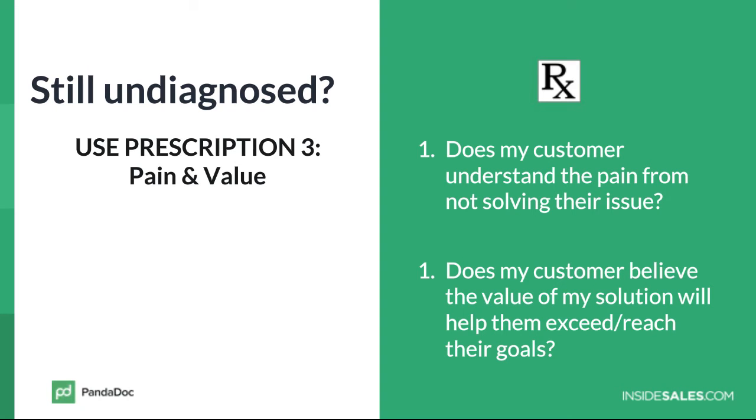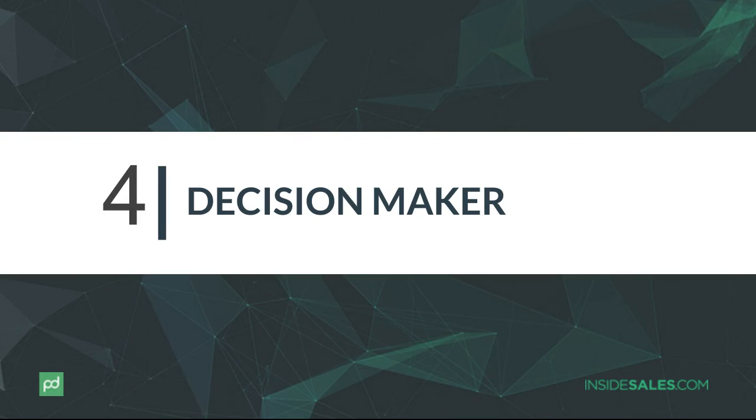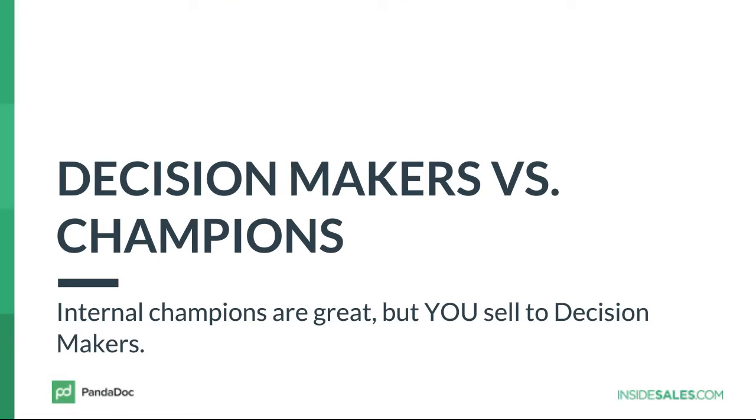Moving on. So we're at gateway 4 or prescription 4 right now, which is Decision Maker. Now, we've all dealt with selling to champions and then DMs, et cetera, but this is definitely a prescription stage here. Deals get stuck here and they're misdiagnosed as being stuck elsewhere all the time. So let's talk a little bit about decision makers versus champions. I think internal champions are great. Oftentimes that's who you need to talk to in order to walk away with a next step, a conversation, or have an internal advocate when you're away.